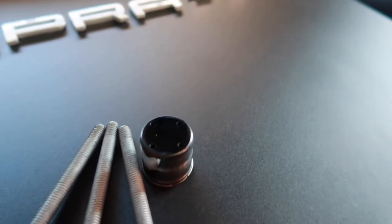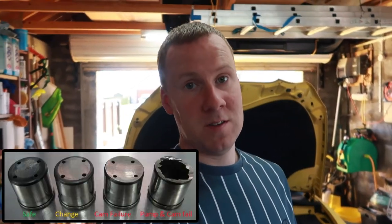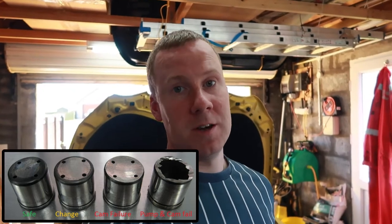So I'm not going to say what's right or wrong. All I know is that if the car has been heavily tuned, that tends to create more wear on the cam follower. And if the engine oil has been changed often, like every service, then that should help the wear and tear and make the cam follower last a lot longer.